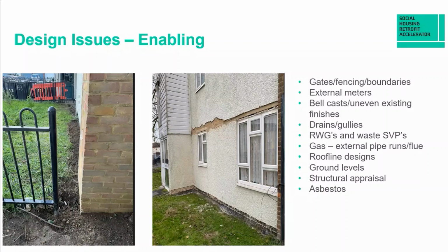Ground levels, making sure that your ground levels are adequate. Are they breaching DPC? Are they falling towards the property? To what extent are you going to have to carry out groundworks? Is it going to be the whole driveway? Is it going to be the whole path? What is it you need to do to make sure it's ready to receive insulation? Because you do not want to be doing it after. You really don't. So it's so important that you capture absolutely everything at this point.